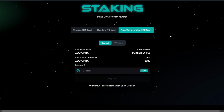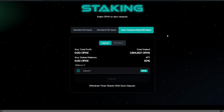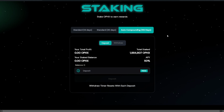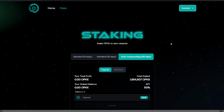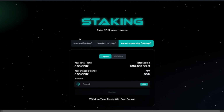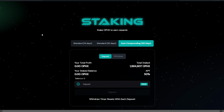So if you want a 50% APY, the incentive is that you're going to have to commit to staking for a much longer time. You could still withdraw at any point in time, but don't forget, you've got that huge penalty fee. So it's very risky if you're getting hit 25% on this stuff, right?